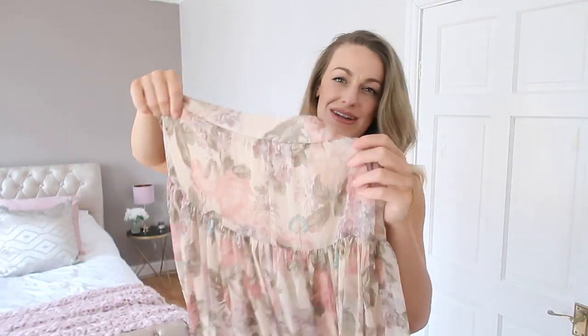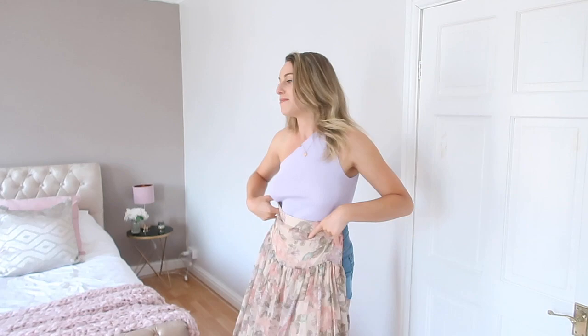but you can just see how gorgeous that material is and how well it's made. It's got a really stunning floaty bottom. It's gonna be effortlessly chic. You could just see yourself walking around Paris in this with a nice hat on your head.